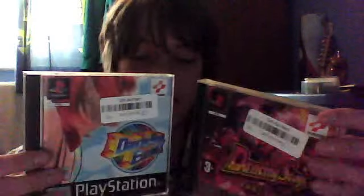Now the next two I'm going to do together. I got these two today while going around my local shops, and well, I'm trying to take the label off, but it's not going to work, I don't think. No, I don't want to damage the case. So I don't have a dance mat, but I picked up these two, Dancing Stage Euromix and Party Edition. So I will need to get a peripheral of a dancing mat at some point.